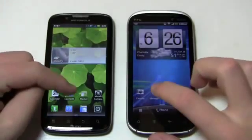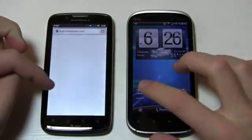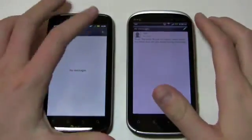Let's take a look at messaging on both of these devices. We'll load them up and see. Let's go into messaging. There we go. And take a look at the interfaces.